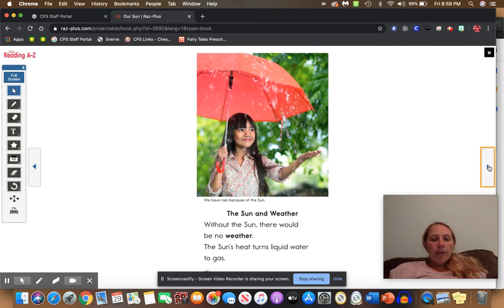The sun and weather. Without the sun, there would be no weather. The sun's heat turns liquid water to gas. Now that's interesting. That's something that I've never thought of before. We have rain because of the sun. This is absolutely true.